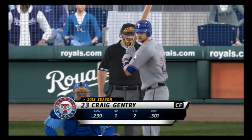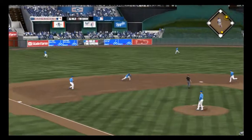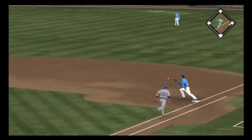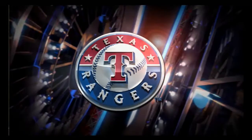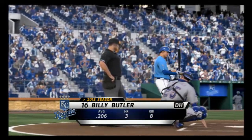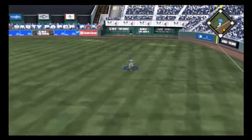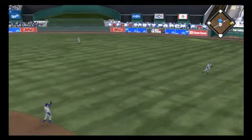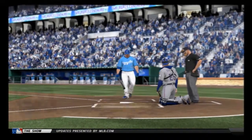Craig Gentry will dig in, and this is on the ground to short. Could be 2. A bare hand for 1. On to Hosmer, a double play, and the inning is over. Billy Butler will get his first opportunity here. Here it comes. And this is hit sharply on the ground toward the hole. And a base hit, so he goes after the first pitch he sees, and he's on to open up the inning.